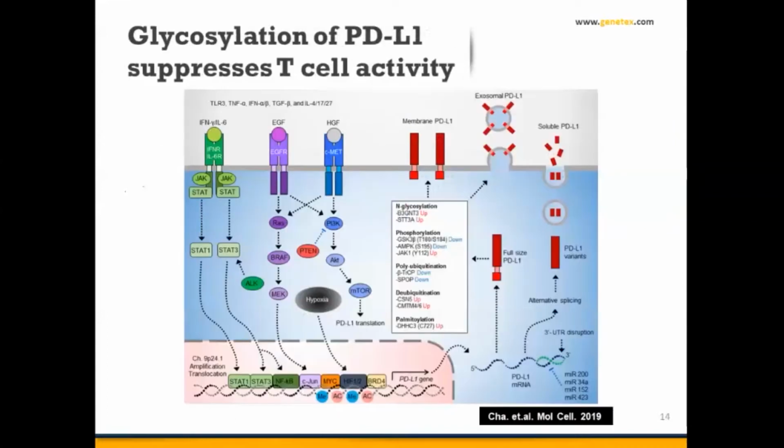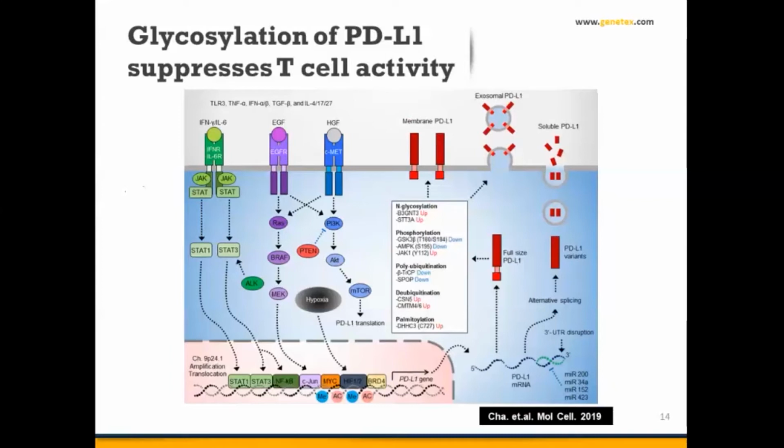In the past 5 years at the MD Anderson Cancer Center, we have done quite a lot of analysis focused on the post-translational modification of PD-L1. We found there are 2 enzymes that are important for glycosylation, B3GNT3 and STT3A. These 2 enzymes upregulate PD-L1, stabilize the protein, and contribute to its immunosuppression activity.